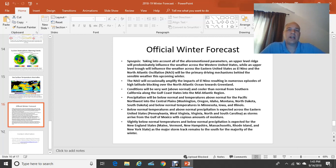So the strength of the El Niño is also important. Right now, as I mentioned, we're expecting a higher end weak El Niño, temperature anomalies of 0.5 to 1 degree Celsius in the equatorial eastern Pacific waters. But it could easily go up a little bit stronger than that and get into that moderate category of El Niño. So it's something to keep an eye on.